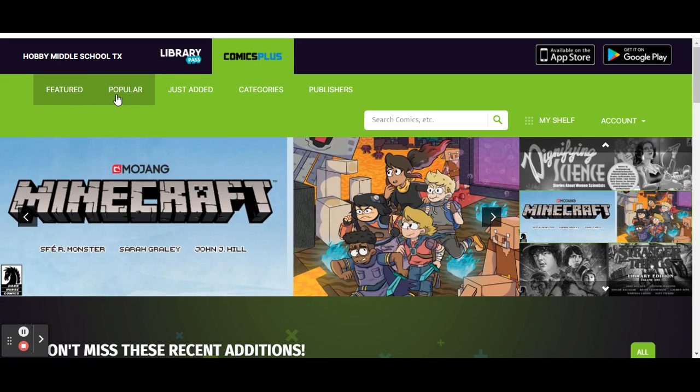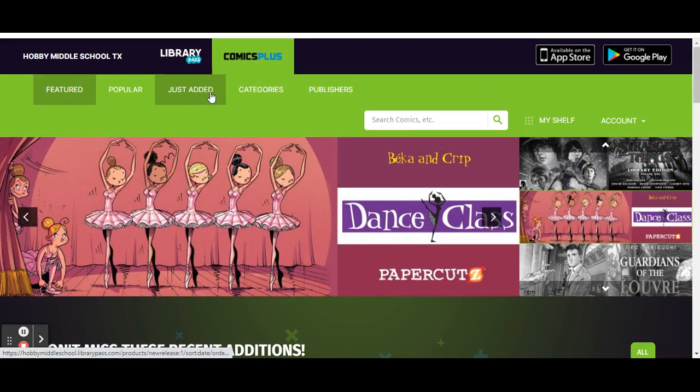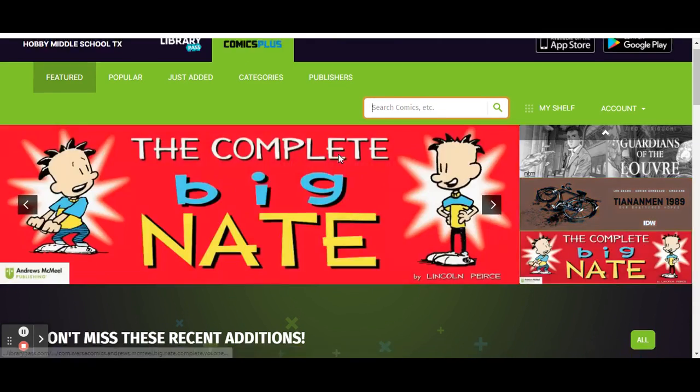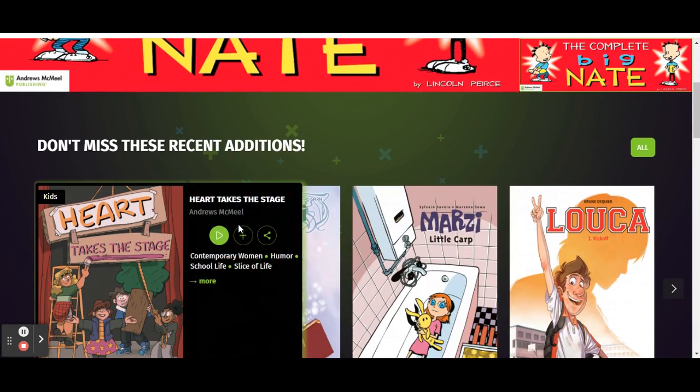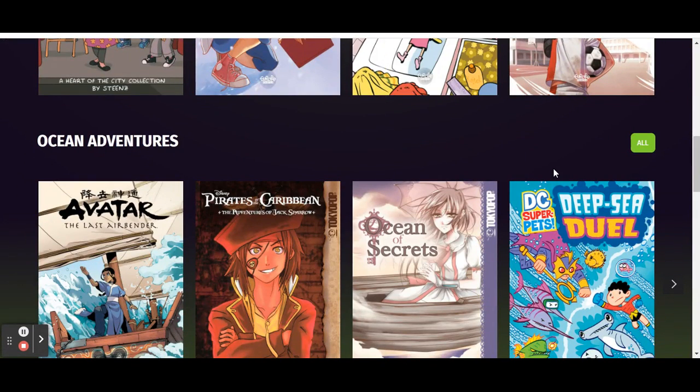You can see here that it has different ways for you to search for what it is you'd like to read. You can search by featured, popular, just added, categories, publishers, or you can actually go ahead and do a search by typing into the search bar. If you come down, you'll see that there are different ribbons. Each of these ribbons has a different theme to them.